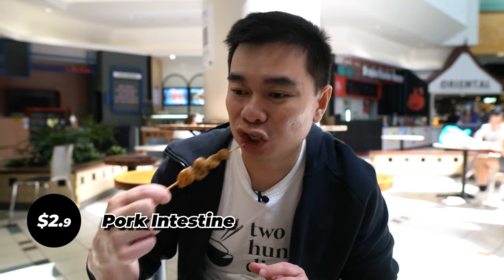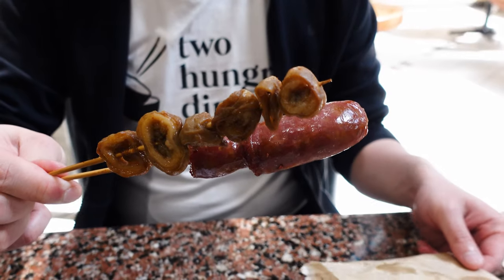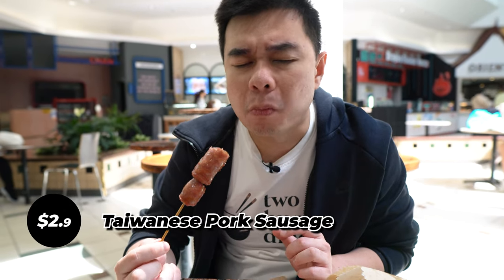Okay, let's try this pork intestine skewer. Oh, I love the pork intestine, guys. It's crispy. The cumin flavor is super strong. So if you're not a fan of cumin flavor, I suggest avoiding this one. Okay, this is also one of my favorite, Taiwanese sausage. I like the Taiwanese sausage because it's sweet. Even though it's savory, it has a hint of sweetness as well.